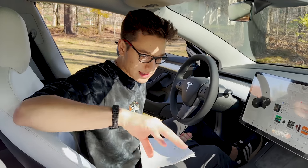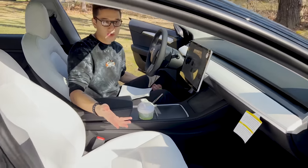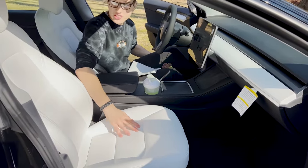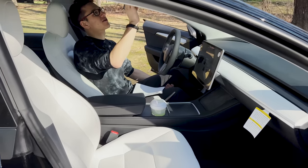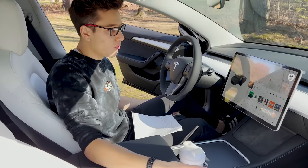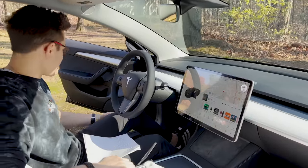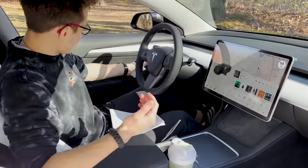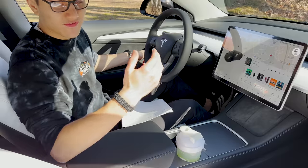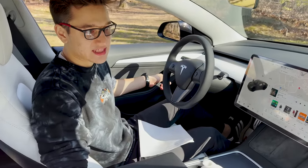The seats were a little dirty, maybe from the delivery guy or someone who was putting the car together, who knows. But most of the little dirty stuff here, or anything up here on the headliner, actually cleaned off just fine. So no worries there. Everything feels good, and closing this and just feeling this, it feels so solid.